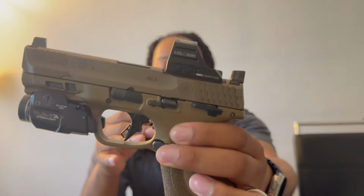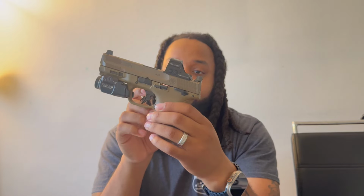Yeah, I carry the TLR 7A light on it. I run the Holosun 507C X2, and as y'all can see, this thing is beat up, man. Trust me, I use this. You can even see that the muzzle was dirty on it, because I use it as my EDC. I go to the range, I shoot it. I'm not going to say I clean it every day, but it is still reliable, so it's still going to work. I done put it through its trial and tribulation.